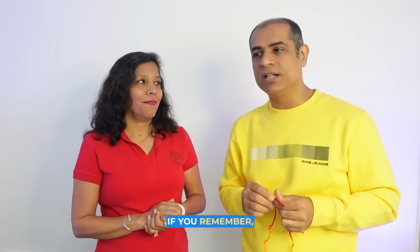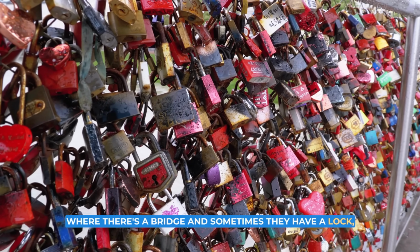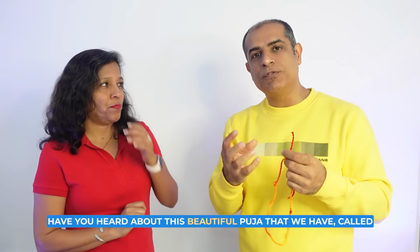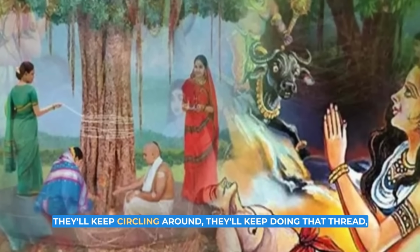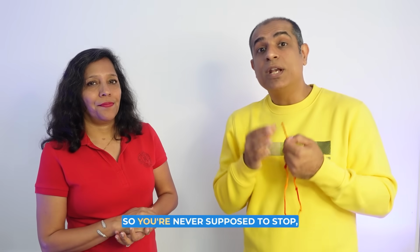If you remember, I don't know if you've seen some of these movies where there's a bridge and sometimes they have a lock. They keep going there and they keep tying the lock. Have you heard about this beautiful puja that we have called Vat Savitri ki puja? Every time they go to that tree, they keep circling around, they keep tying that thread, and they keep doing it until they achieve their goal. So you're never supposed to stop.